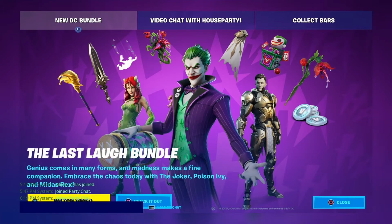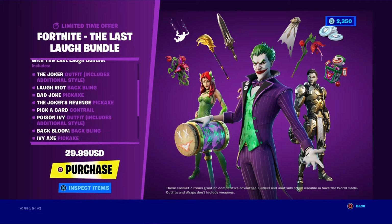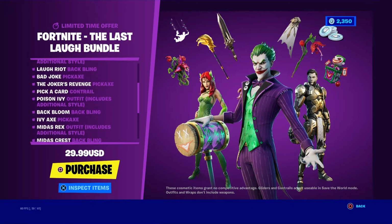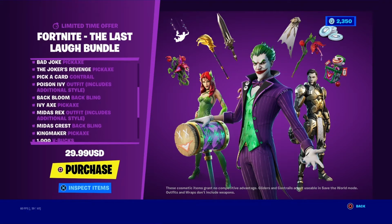Today in the item shop, we have the Last Laugh bundle. This bundle includes the Joker outfit, which he has right here, with an additional outfit. I do not know what it is yet. It also comes with the Laugh Riot back bling, and it comes with the Bad Joke pickaxe. It also comes with the Joker's Revenge pickaxe and the Pick a Card Contro.